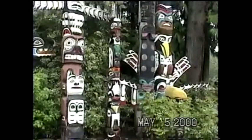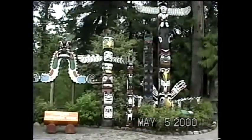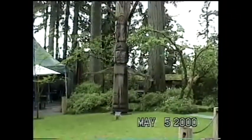And as we get to see these story poles, it's definitely remarkable to see the rich history of the Indigenous people of Canada and the influence they've had in really preserving the balance of nature and beauty in this park. All right, now let's get to the suspenseful part.